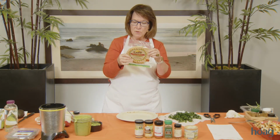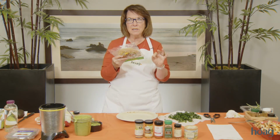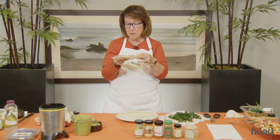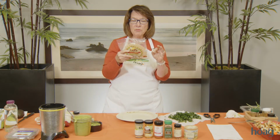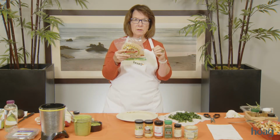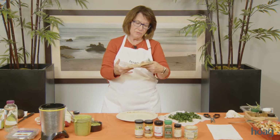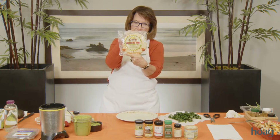Okay, so this is the one I'm using. They're pretty good. They're nice and soft. These are really pure. It's just white corn, that's all that's in here, and water. But sometimes the really healthy tortillas are hard as a rock. These are nice and pliable. So maybe you want to look for these at Sprouts. Anyway, here they are.